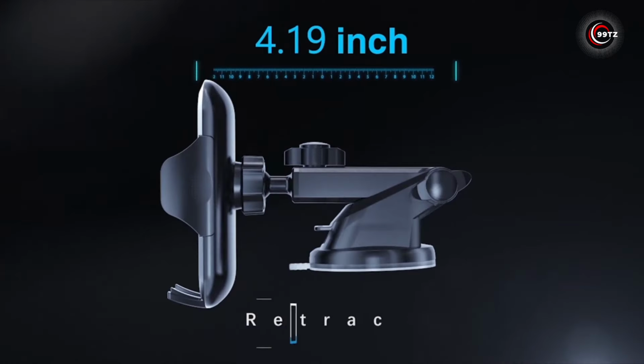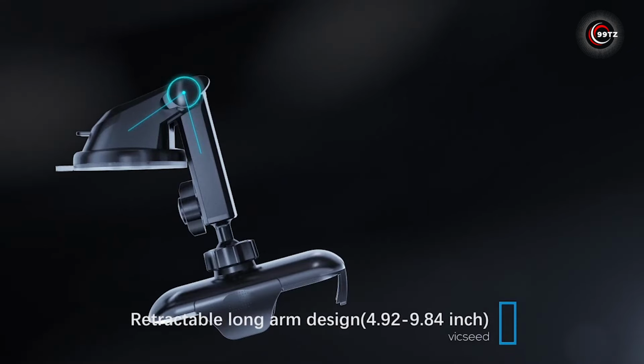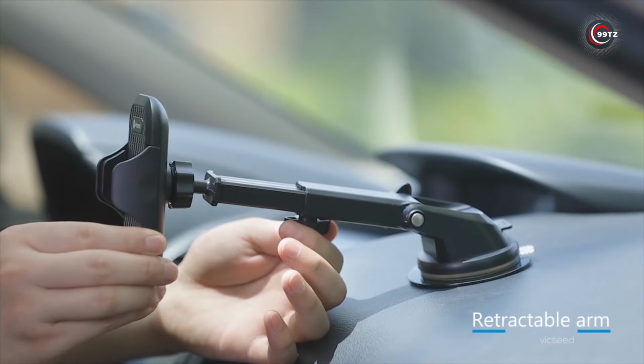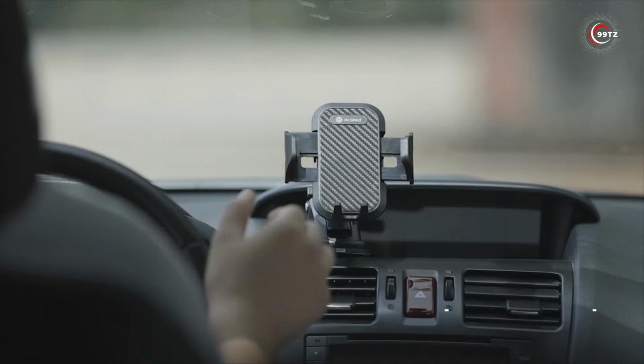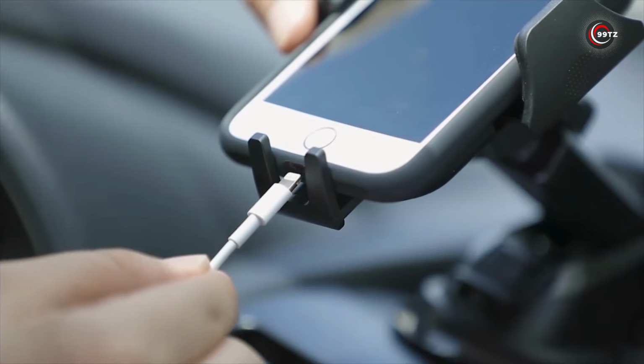What's more, it boasts a sleek and unobtrusive design, taking up only 30% less space than other car phone holders, ensuring it won't obstruct your view of the road or your car's airflow. Plus, the silicone padding on the clamp arms and foot keeps your device safe from scratches. Get yours for just $28.